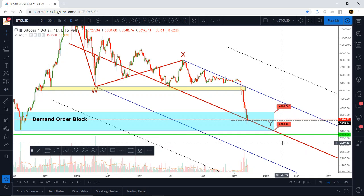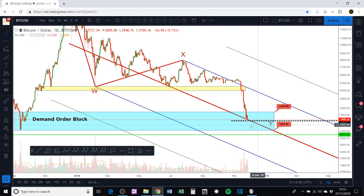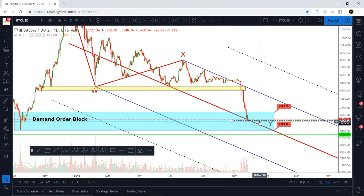So Wyckoff was someone who analysed the charts and looked at what we call accumulation and distribution phases, which were these range-bound periods. The beginning of a range-bound period would often start with an automatic rally, where, when the bottom is formed, you see a very strong show of strength as price rebounds up, and then it will consolidate before eventually going up further. Now, we've not really seen that automatic rally here.